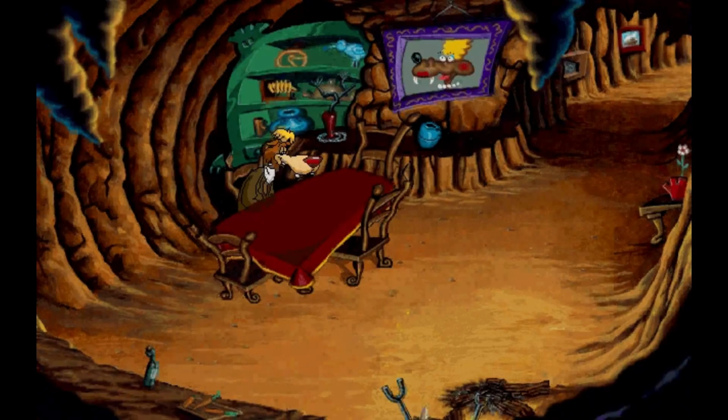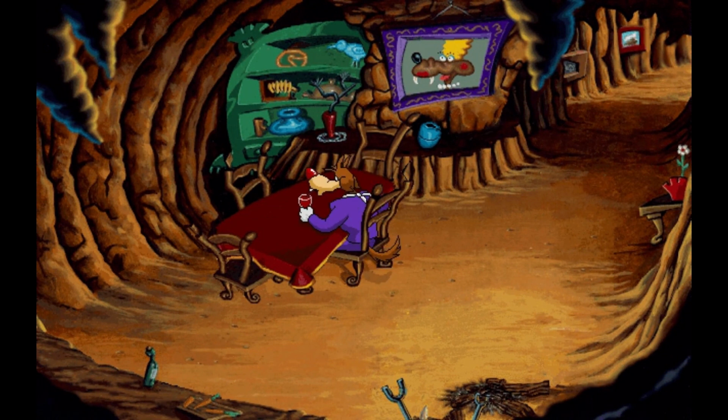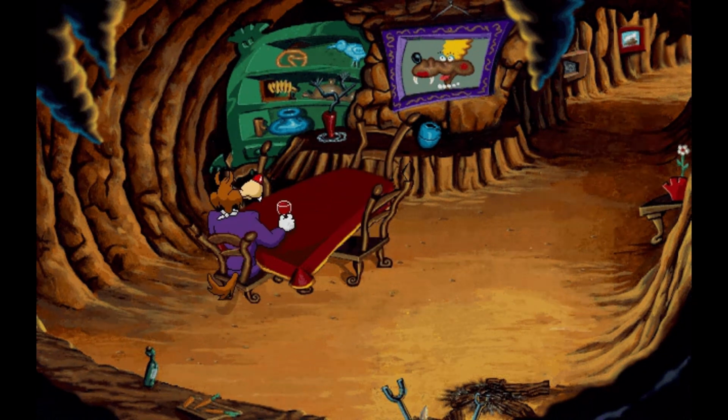I did animate the wolf pack sitting at the table, however. I animated each wolf separately, and it was all put together by the programmers to look like this.